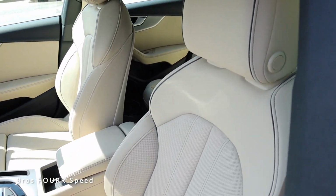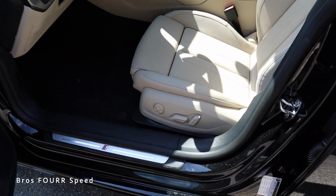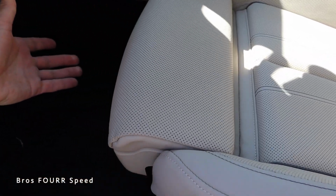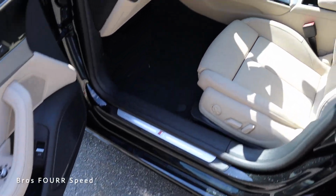And there's the same design for these front seats with all that piping. Gives it a great look. They are automatic seats. However, you can adjust the front section manually just by pulling on that tab if you need a little bit more comfort. And it's much easier to enter and exit the front seats.